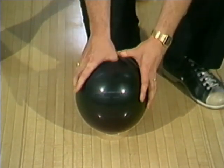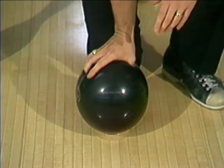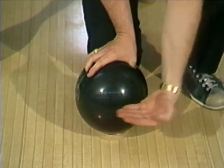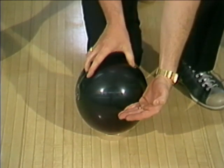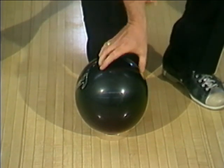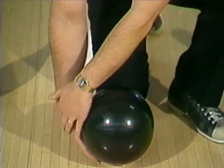The opposite is true. If you want the ball to go straighter, instead of cupping your wrist, you're going to break your wrist. That way your fingers and your thumb are both on the top half of the ball. And when your thumb comes out, your fingers have nothing to lift, and it'll make the ball go straighter. A word of caution is when you start cupping your wrist, be careful of the tendons in your wrist and your forearm.